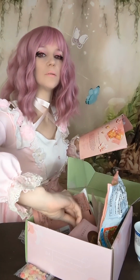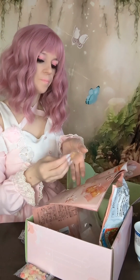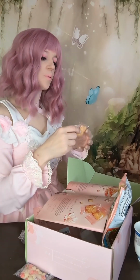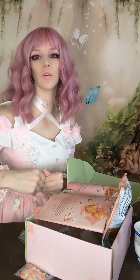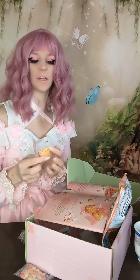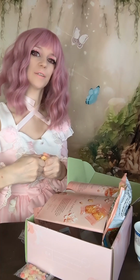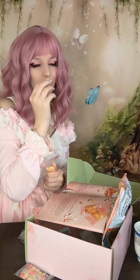Another plum thing. Ume zarame. So this is plum in a rice cracker, and then covered in sugar. Savory and slightly sweet, it says. I don't know about this. Smells just like a rice cracker. I can't smell anything else.